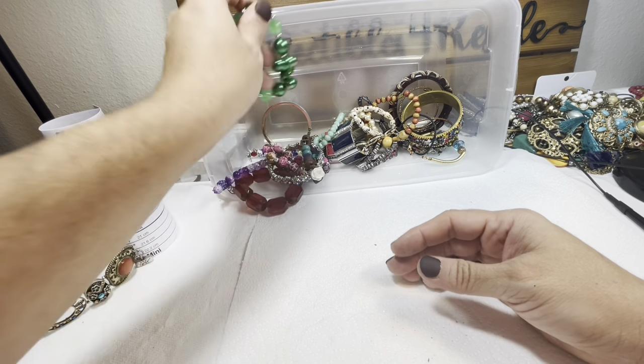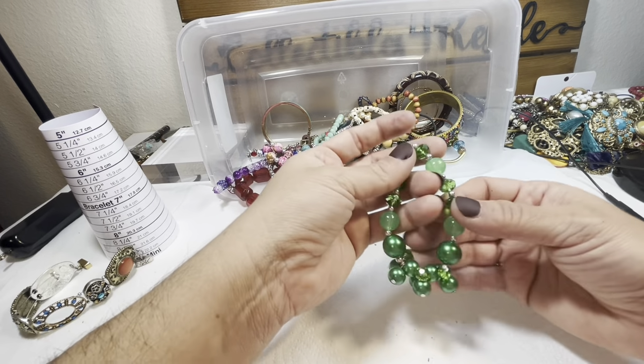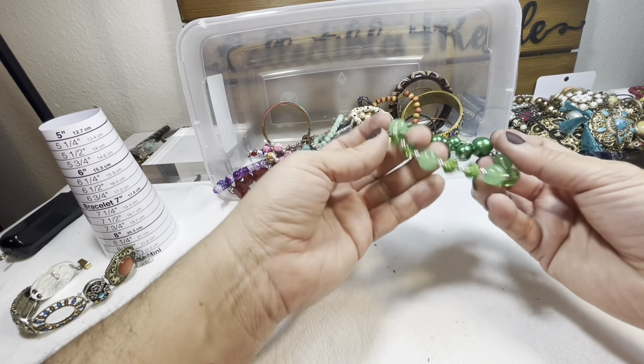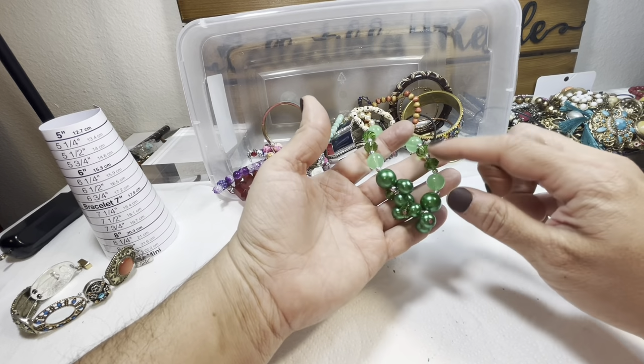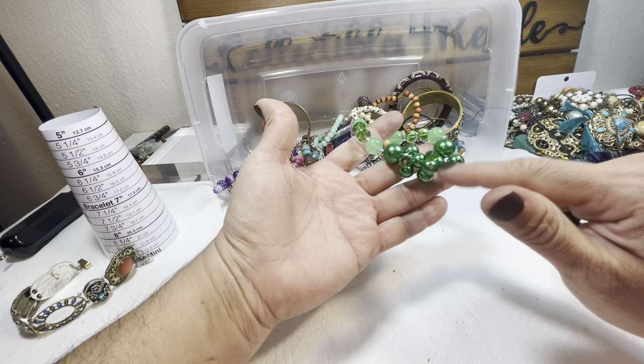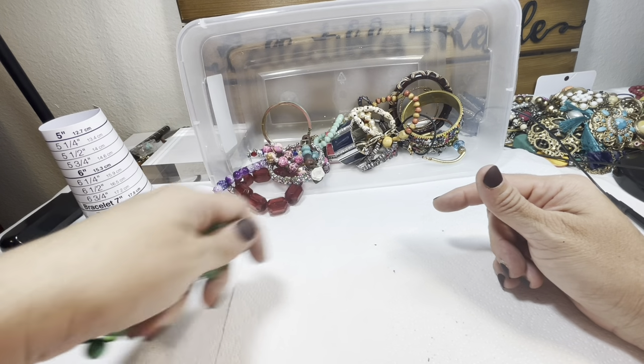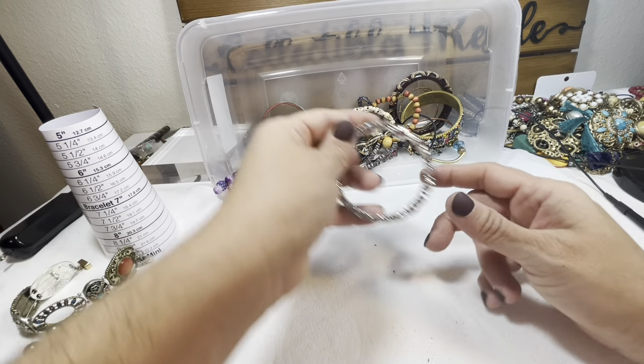Ugh, so unfortunate. And look at this little baby. Perfect for St. Patrick's Day. All the green stones. Nice, really nice stretch. Riveted little see-through beads here, all different shades of green. $2 on that.